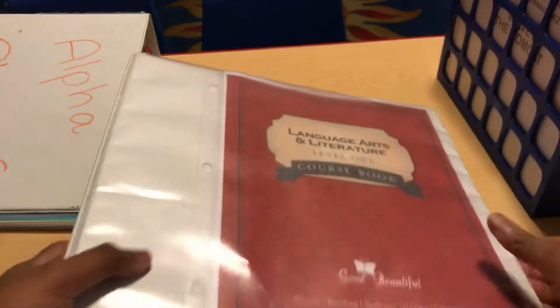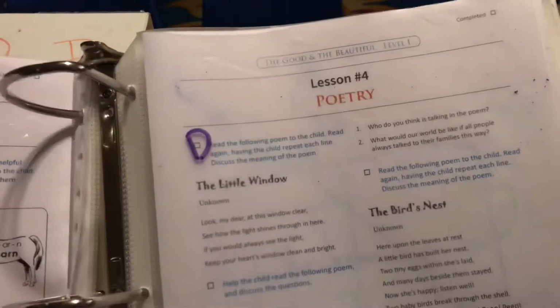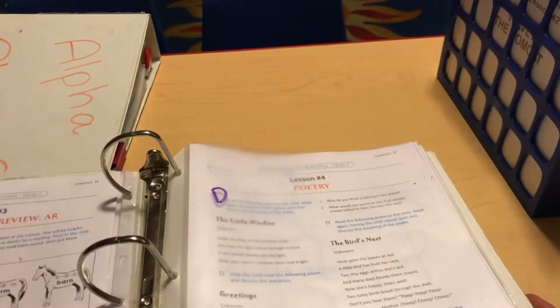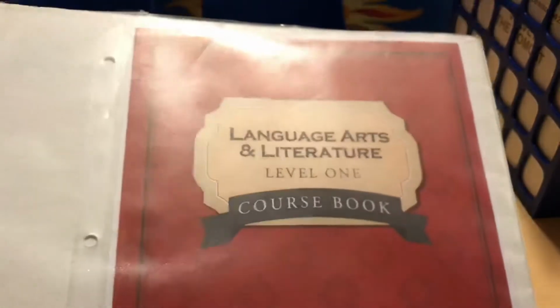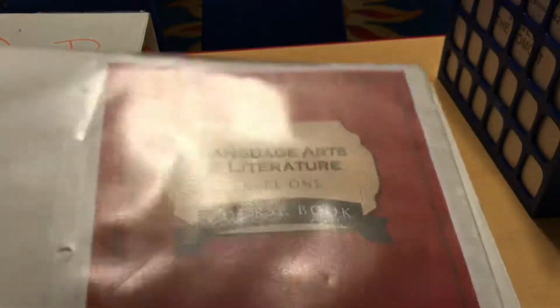The first thing is we have started language arts from The Good and the Beautiful Level 1 with David. He is in lesson 4. It's been going pretty good. If you know anything about The Good and the Beautiful, the first 3 lessons are kind of like a review. So this has mainly been review for him of things he's supposed to have learned in the kindergarten book. We started this book 3 days ago, I believe, and it's been going really good.